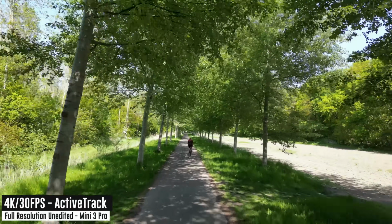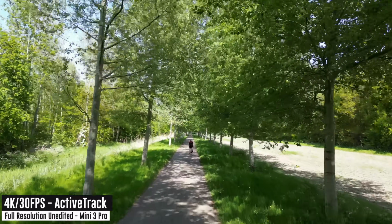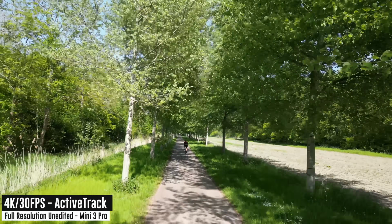That's usually how DJI drones work. When they get too close to obstacles, their obstacle avoidance sensors kick in and they slow down. So if I'm out on the beach or out in other places, I've been going much faster with this without any real problems.